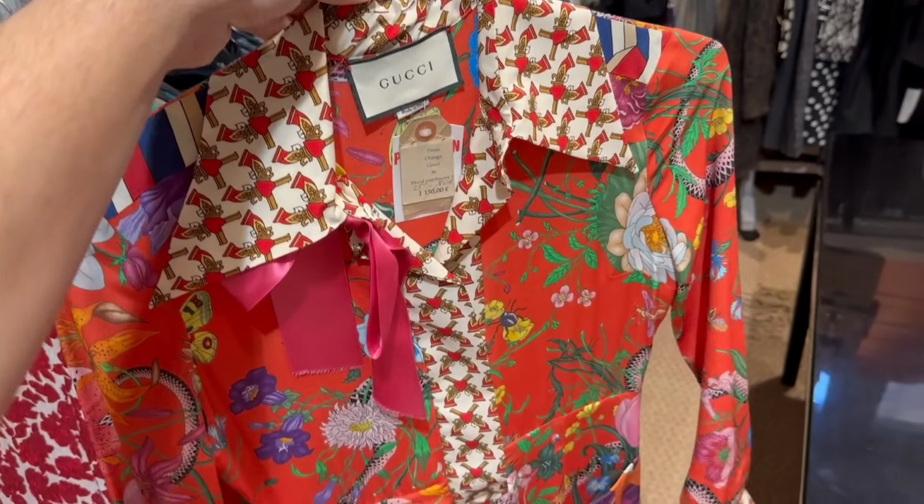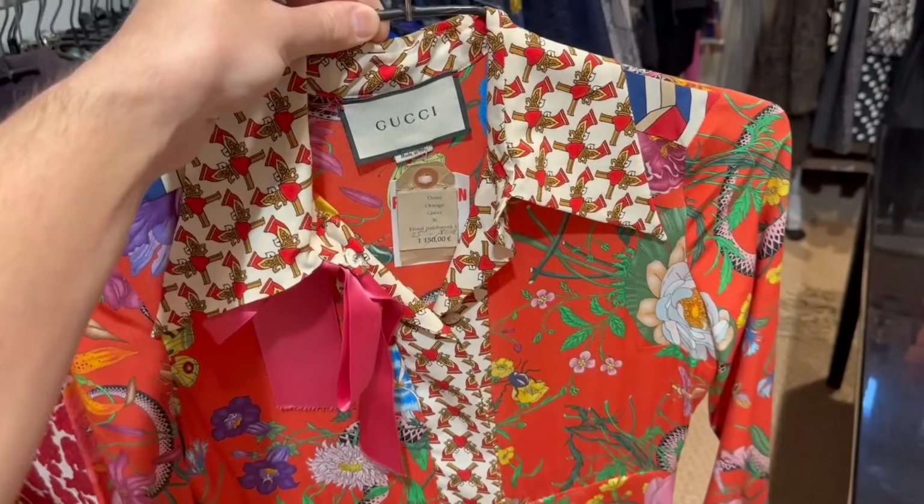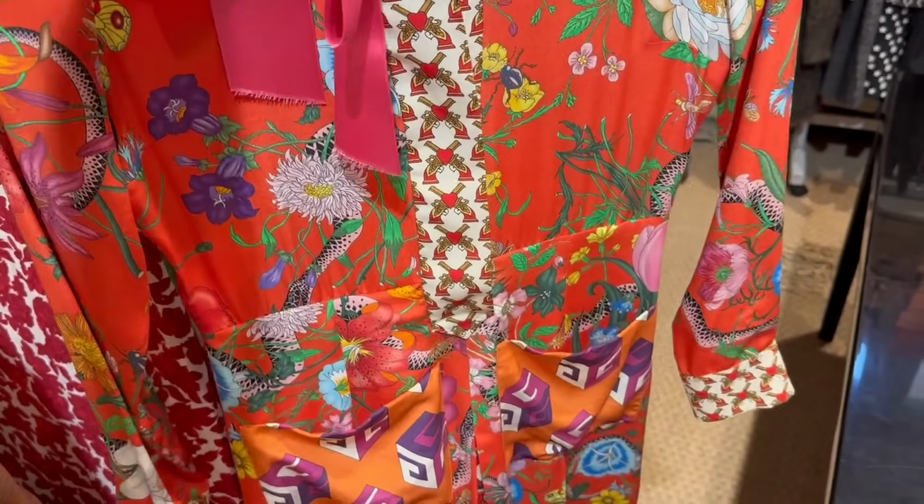The general pricing in here is about a third of the original retail price, but as I say, a lot of the stuff has become further reduced in the back.